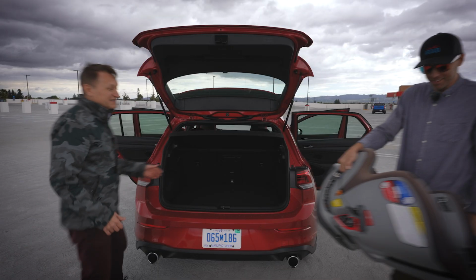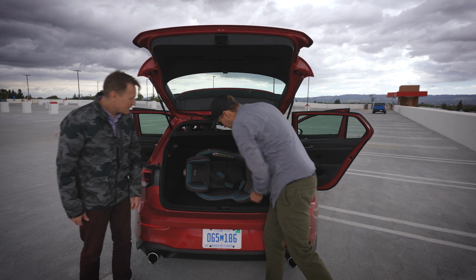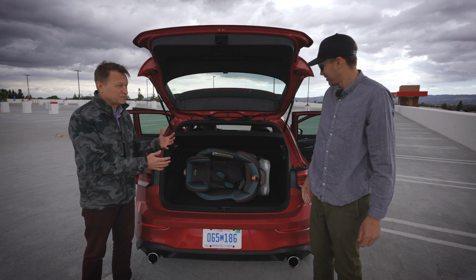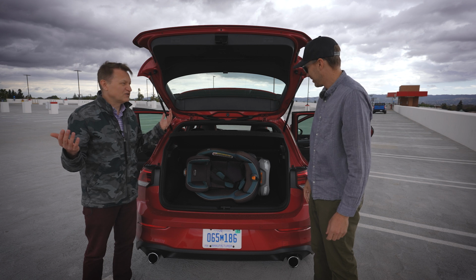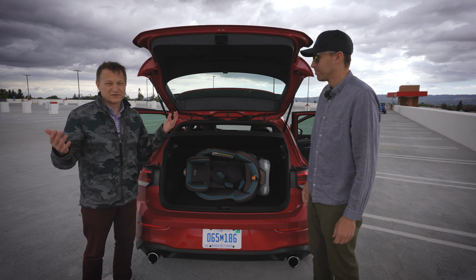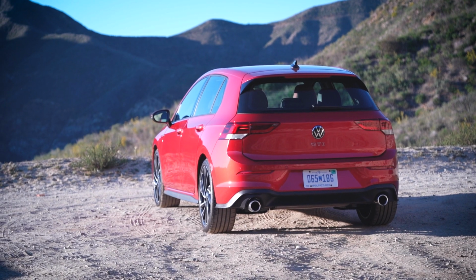So how big is the trunk? Well, I could probably stuff my kid back here. I don't know if that would give me the Parent of the Year award, but she would fit. Yeah, but you're not going to go on a long road trip with 3 huge bags. But again, you're probably not expecting that with a hatchback. No, it's acceptable. And after all, there's really not many hatchbacks on the market anymore, so this is still kind of awesome. Yes.